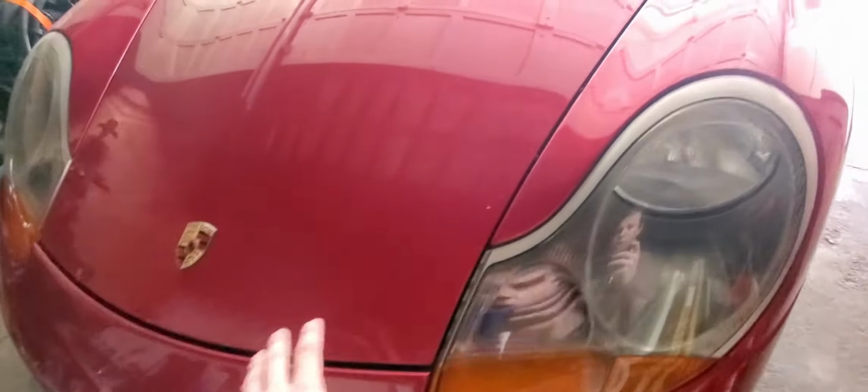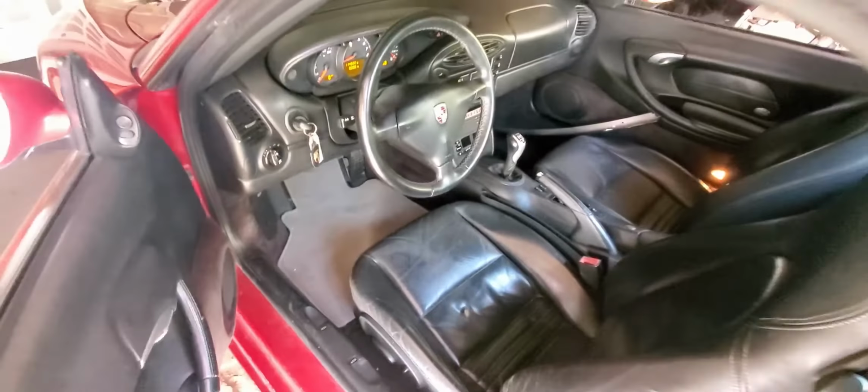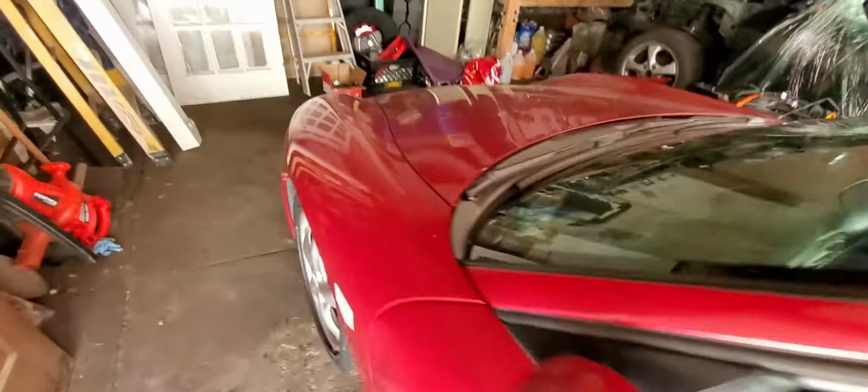So here it is. It does have a bunch of chips on the hood. So I'm also thinking of wrapping the hood black, the whole hood. We'll see how that turns out. Let's shut it off. But it's working. Everything in this car is working.